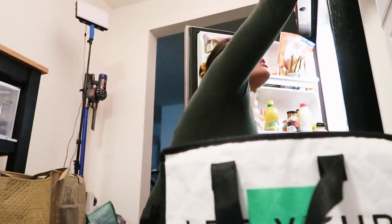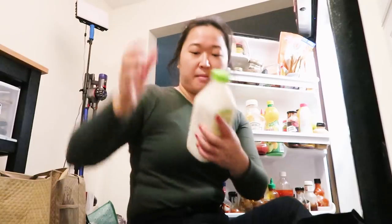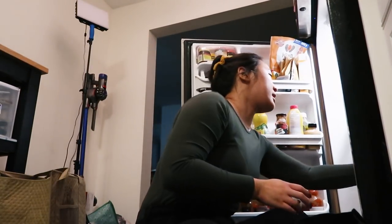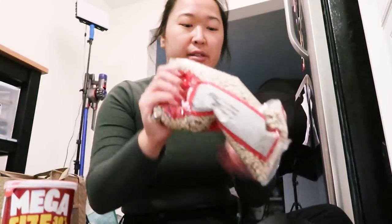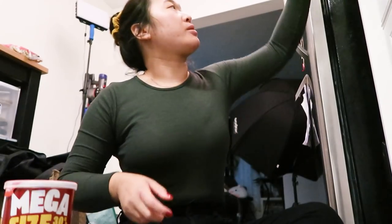Eddie wanted fizzy peach water, so that's what we have. And then we have a red onion. I got my favorite kefir. It's like a yogurt drink. It is so delicious. And this one is the plant-based one, so it's coconut-based. Eddie wanted pizza sauce, so we have pizza sauce. A giant thing of Pringles. Kidney beans for dinner tonight. Black-eyed peas, beans. For future dinners, future soups, and that concludes our mini grocery haul.